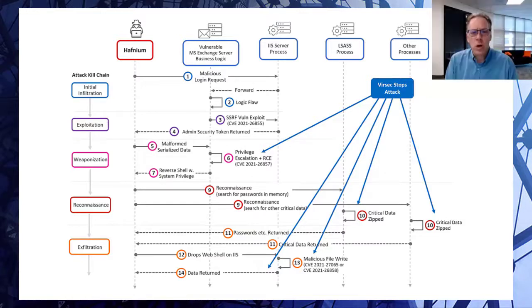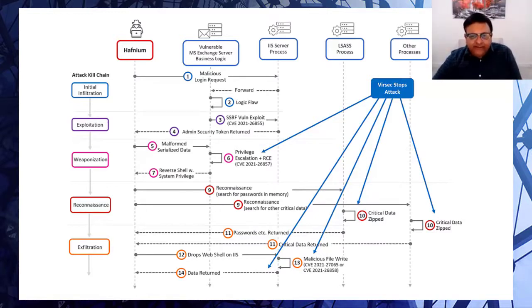And of course, we're only showing vulnerabilities here that have been disclosed. There may be 10x the number that have not been disclosed but are being exploited. So the ability to stop that bad behavior, regardless of what vulnerability is causing it, seems to be essential here. Absolutely. Just a very sobering thought here.